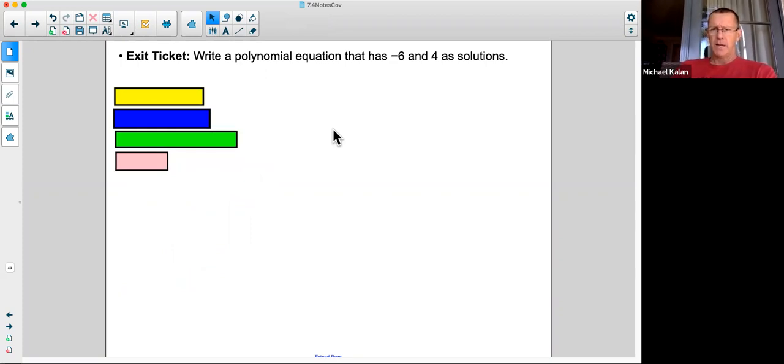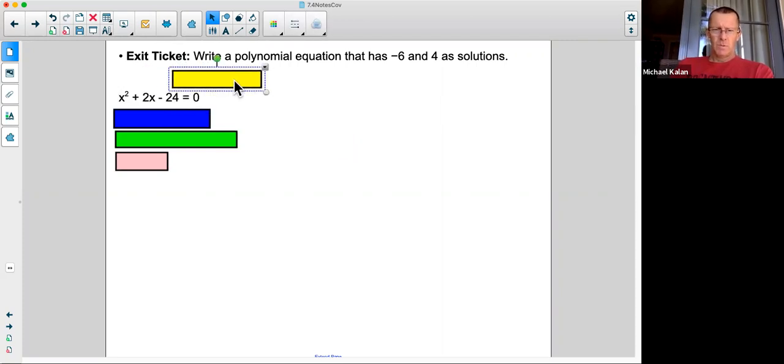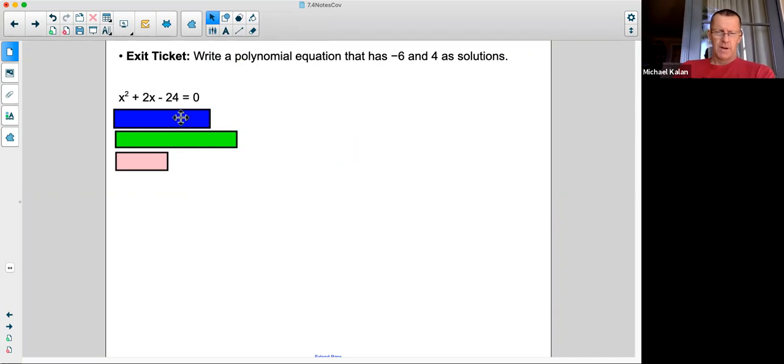Write a polynomial equation that has -6 and 4 as solutions. Okay, so basically what we're saying is we would need to have this set up so that we would have solutions of -6 and 4. Well, what would make a binomial have a solution of 4? Well, basically, wouldn't it be something like x minus 4? Right? Well, that's the final answer, but notice why that works. Because I can factor that to (x plus 6)(x minus 4).